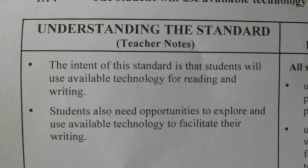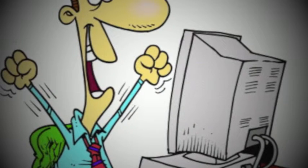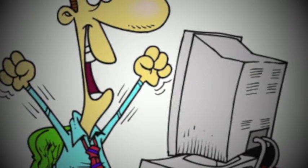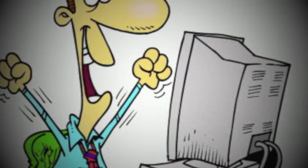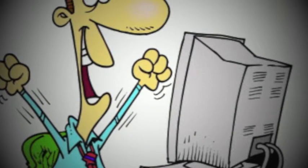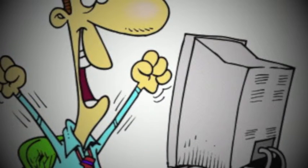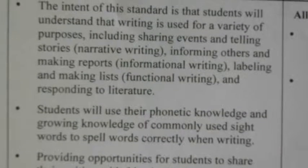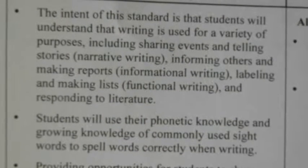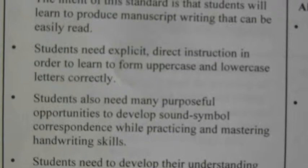The final technology section is vague. It states students will use available technology for reading and writing, which leaves a lot to be desired. What is available at each school? This section can be more useful as a publishing section, using technology, like in Emig's book, to bind books and create student-made libraries. Of particular interest in all strands is the teacher notes section, which explains the standards and lays out explicitly what the teacher needs to do to achieve success in the standard.